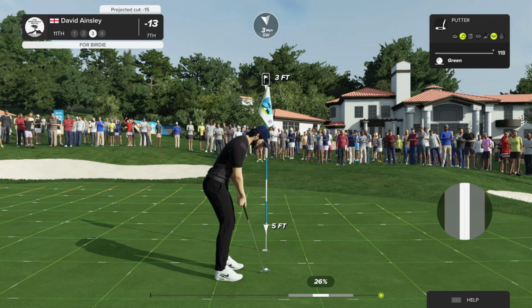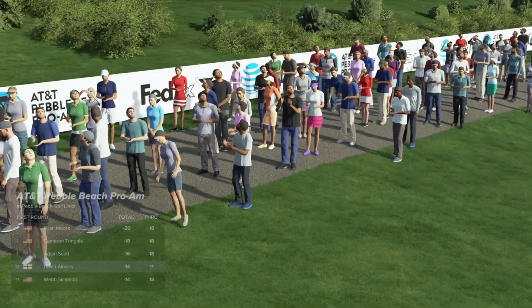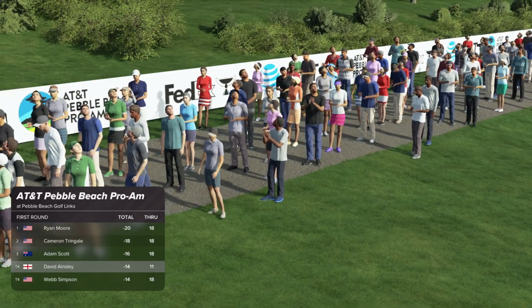You like that, didn't you? And this putt to move into the top 5. Well, that's certainly a step in the right direction. Keep it going.